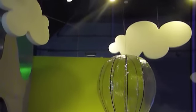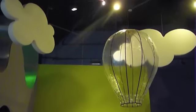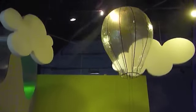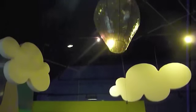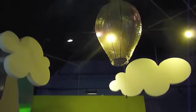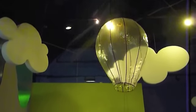We like this exhibit because it lets you discover how a hot air balloon works by yourself. Not only can you discover, but you get to see the balloon go up in the air and come back down.